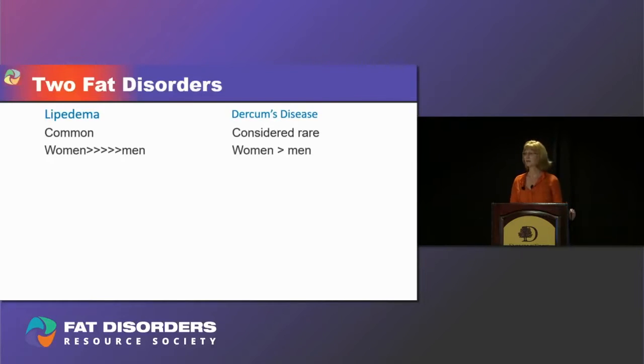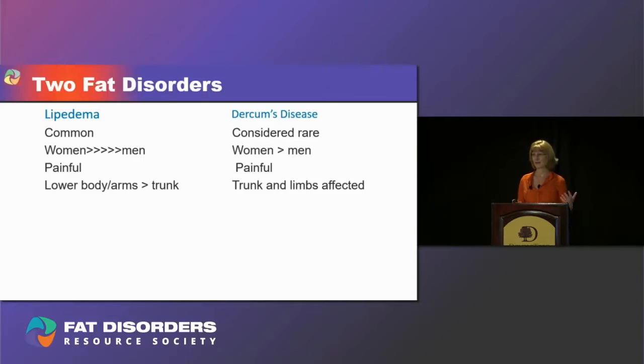In lipedema, women are much more affected than men. There are many, many more women with lipedema than men with lipedema. And in Dercum's disease, there are more women that are affected compared to men. Some of the estimates are for every 5 women, 1 man is affected, or for every 30 women, 1 man is affected. They're both painful.